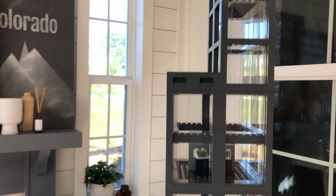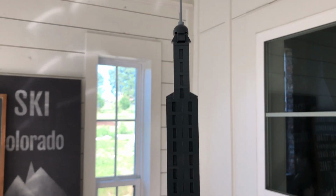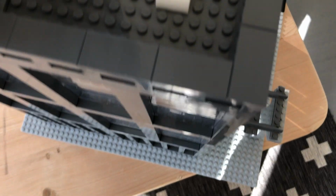So guys, diving right into this video, this skyscraper has 9 modular floors that are really great and detailed, some of them more than others. This building project took me approximately just over a month to fully build because all these pieces had to come in, and I realized I needed more than I actually thought I did.